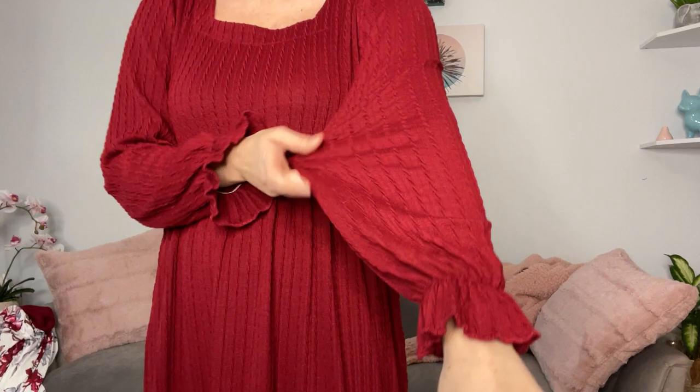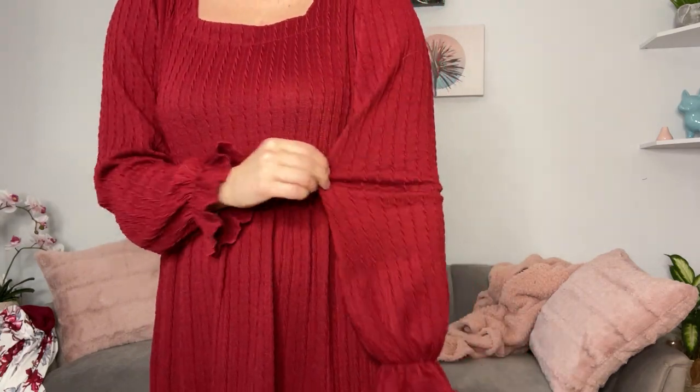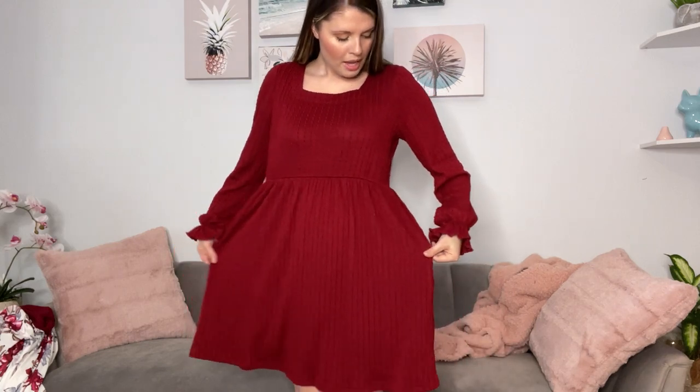It is a light type of material. I think it's supposed to resemble a sweater dress, but it is a lighter material, so keep that in mind. You might want to wear a jacket or a layer if you need to keep extra warm. But it's really cute, really stretchy. You can pair it with leggings if you like, or tights, boots, whatever you like.